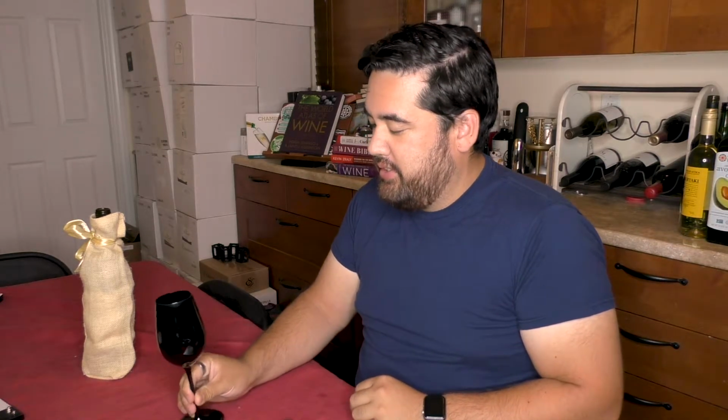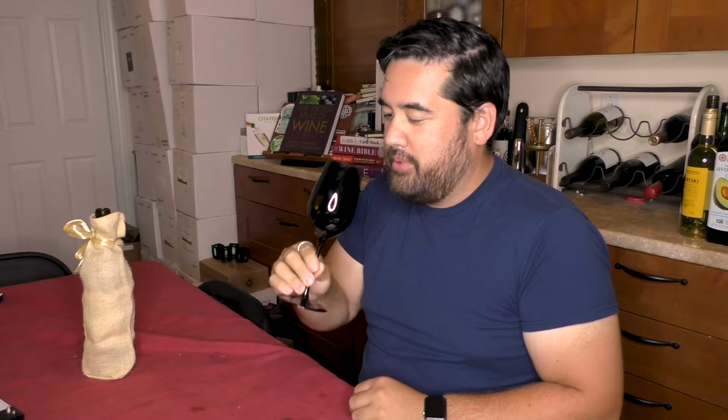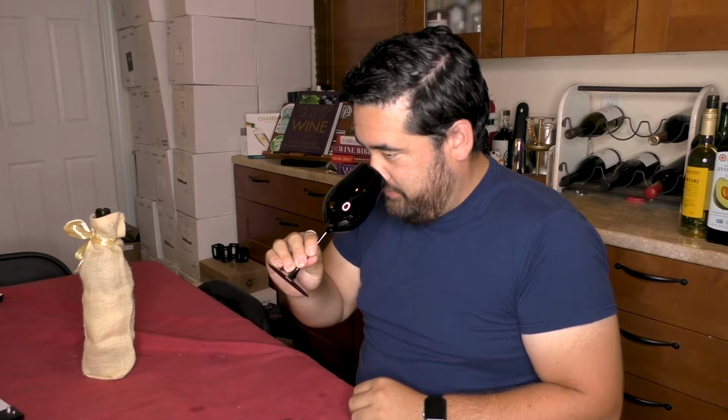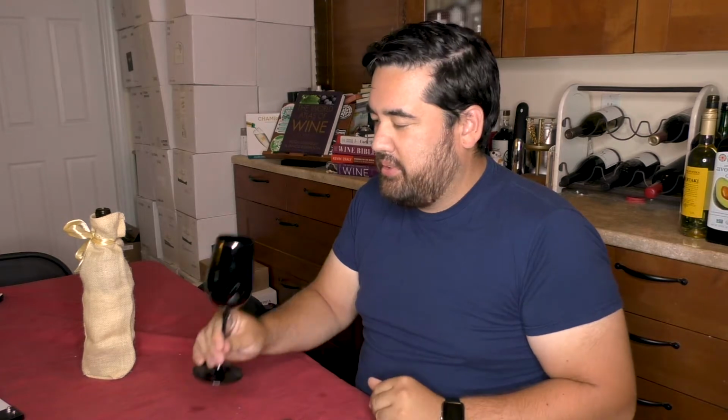Just want to say, it does not smell great to start off with. It has been a little bit warm here. I don't know how well my tower has held up to the heat resistance. I can smell the alcohol on the nose. It's kind of a musty smell to it. Like old grapes almost.